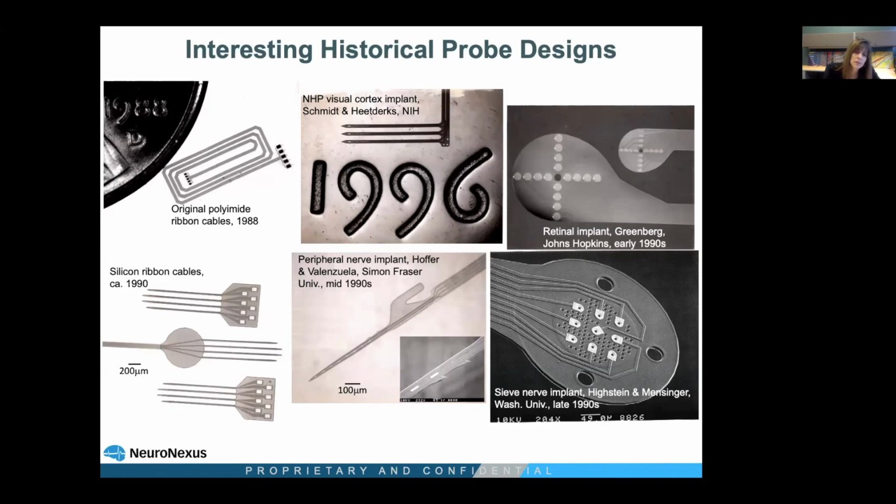In the middle there, you see on the top, that's an electrode. It's got some interesting design features that we made for Ed Schmidt and Bill Hedricks at the NIH during the days of the neural prosthesis program. At the tips of the shanks and at the top of the array, you can see holes through the substrate. Those were there to encourage anchoring in tissue.